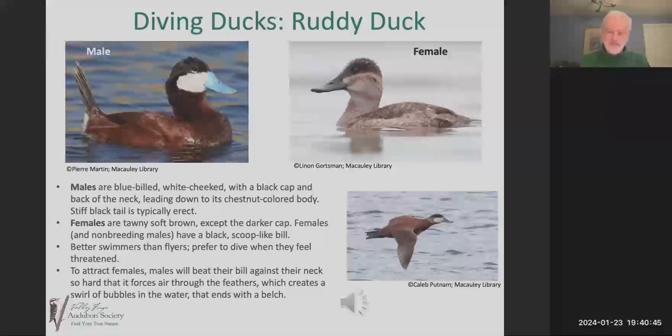Yeah, to attract the females, the males will beat their bills against their neck so hard that it forces air through the feathers and creates a swirl of bubbles that end in a belch. So these are actually one of my favorite ducks out there.